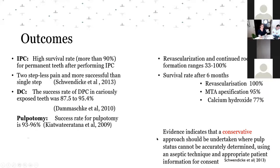But the evidence indicates that if in doubt about the pulp status preoperatively, and even when we're looking at the pulp to see how much bleeding there is, we take a conservative approach. And really the basis for that is because, as Sarkis already mentioned, we can always go back in with a view to doing endodontic, root canal treatment afterwards. I'll just tuck it in here: appropriate information for consent.